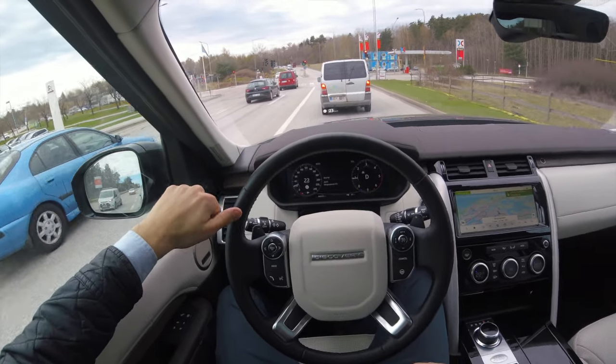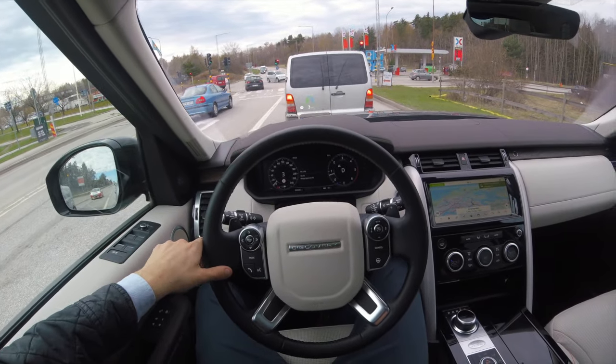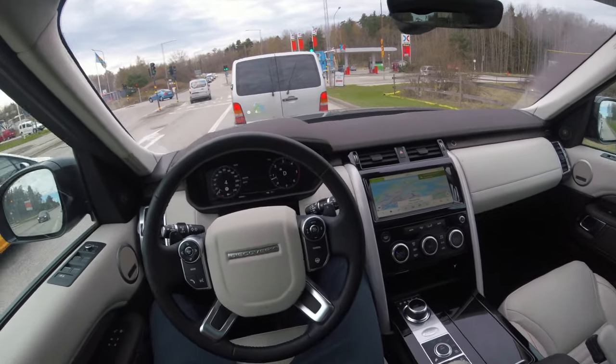But yeah, it's a very quiet cabin also. You don't get a lot of road noise. You really feel isolated inside this luxurious cabin.